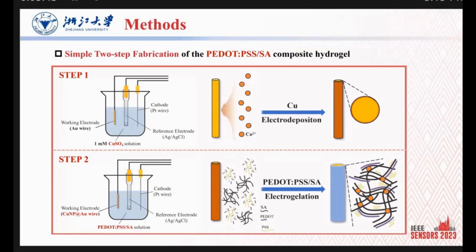Firstly, copper is electroplated onto the gold electrode. And secondly, the copper is electrolyzed into ion form, and the copper ions will help PEDOT:PSS and SA to depolymerize. Subsequently, these depolymerized PEDOT:PSS and sodium alginate will reassemble together to form a uniform hydrogel.